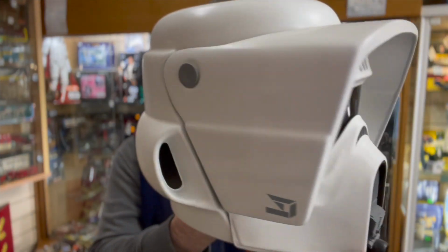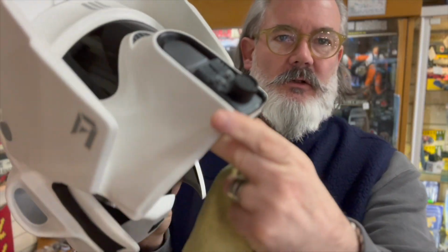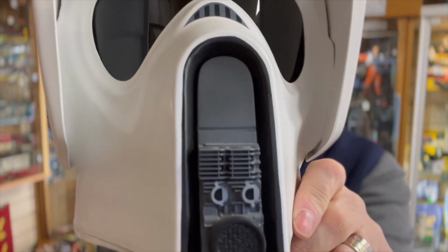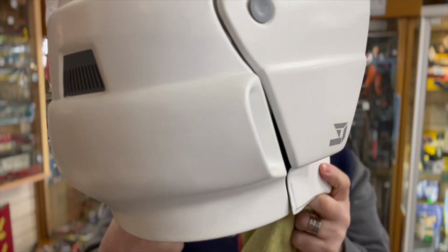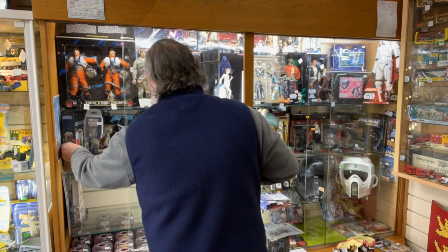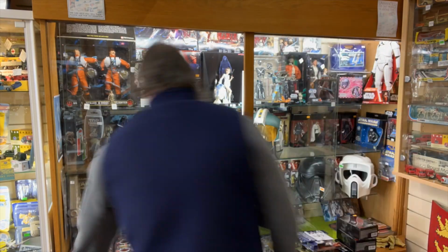It's just awesome. And of course there's the epic RS Prop Masters Biker Scout helmet. This is a prototype version, so it's not the finished article. The finished article is a lot more accurate. This has a few little faults in it, but it just goes to show what a cool helmet this is. So they're going back down on this shelf, and then I've nearly finished cleaning the case.